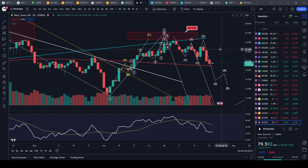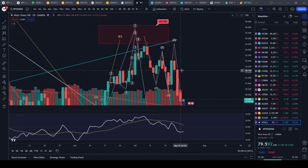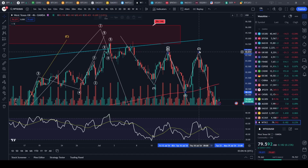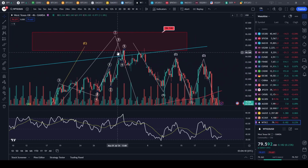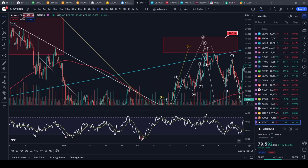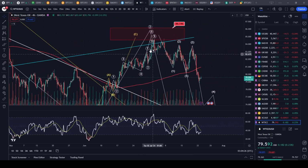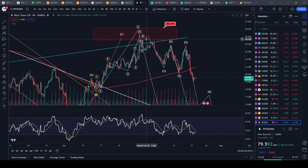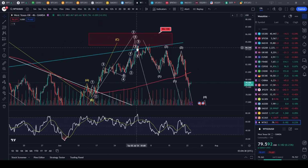Our oil trade has been going amazing so far. So I have it as a 1-2-1-2 setup, and we hit the sell area 2 times perfectly to the tick. Again, if you guys were following me months in advance or weeks in advance, I had this sell area up here after we found our B wave, all the way up at $84.54.